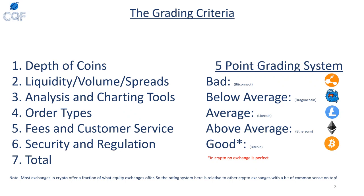So I have six main categories where I go through and grade each of these exchanges, in this case, Coinbase and Coinbase Pro. I look at the depth of the coins offered, liquidity, analysis and charting tools, order types, fees and customer service, and security and regulation, and I grade them on a 5-point scale: bad, below average, average, above average, and good. And I've linked them up with a visual crypto logo. So bad is BitConnect, which is a scam, doesn't get much worse than that, and good is the Bitcoin logo.